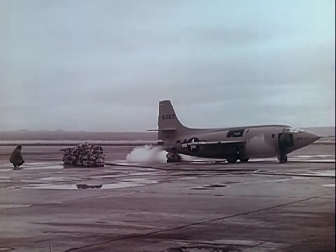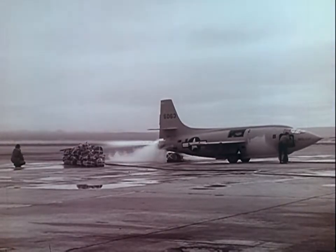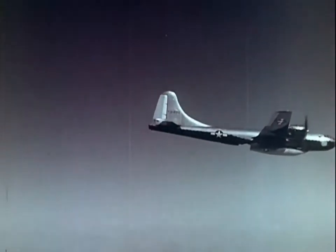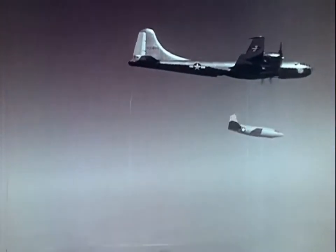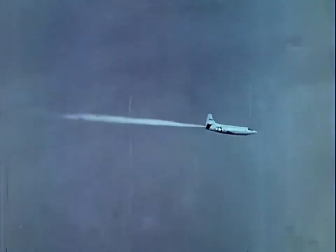From the beginning, the research aircraft program was a cooperative affair. The National Advisory Committee for Aeronautics, predecessor to NASA, the aircraft industry, the Air Force, the Navy, working together. Their first effort was directed at breaking the sound barrier. And the aircraft that would do it was the X-1, designed to acquire flight data at the speed of sound. On October 14, 1947, with Air Force Captain Charles E. Yeager at the controls, the X-1 made the world's first supersonic flight.